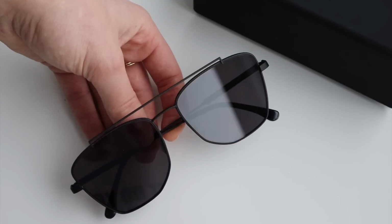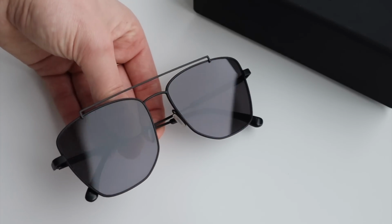Now I thought these would be a really good pick for this time of year just because they are so basic, they kind of go with any outfit. Again, the shape of these glasses is very universally flattering, so no matter who you're buying them for or gifting them to, I think it'll flatter a lot of different face shapes.